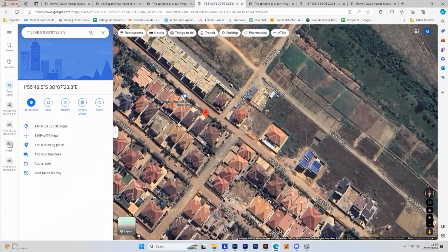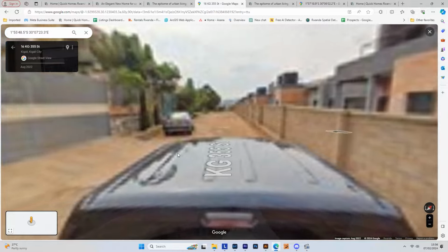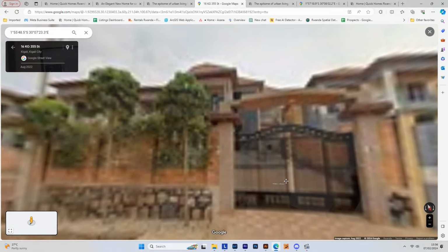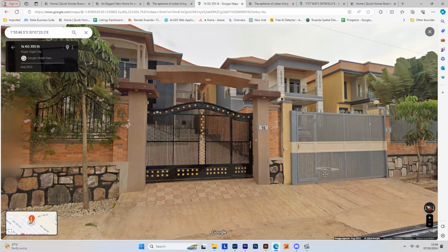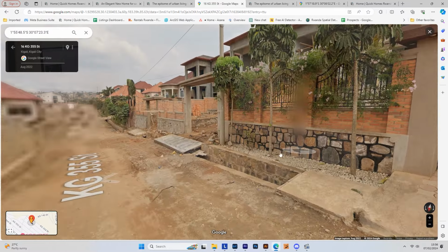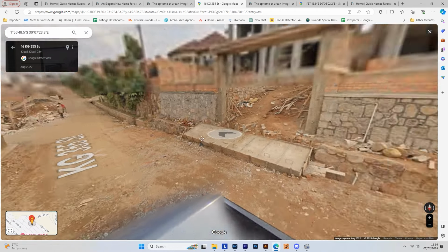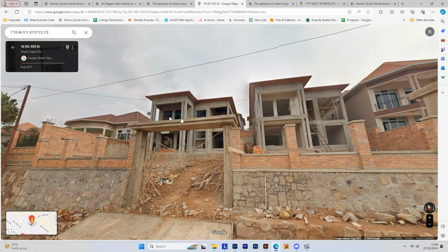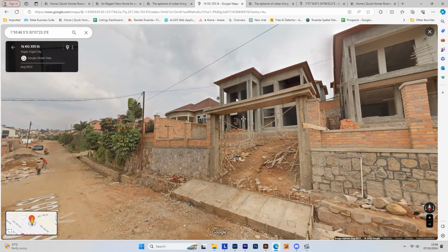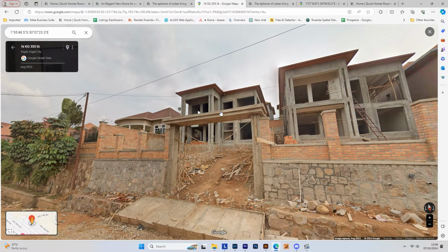And of course, Google Street View is here as well. So if I turn around, technically the house we are looking for is here. So apparently Google was here before the house was complete. Interesting. So this is the house before it was complete. That's what Google Street View has. But overall, you can see that's how the structure was completed.